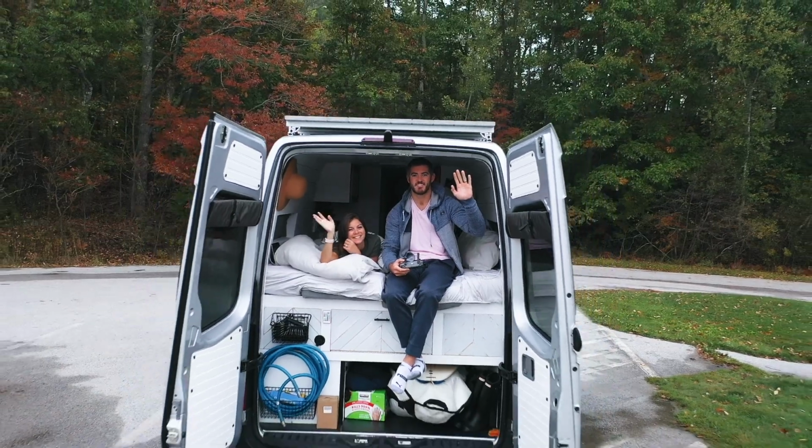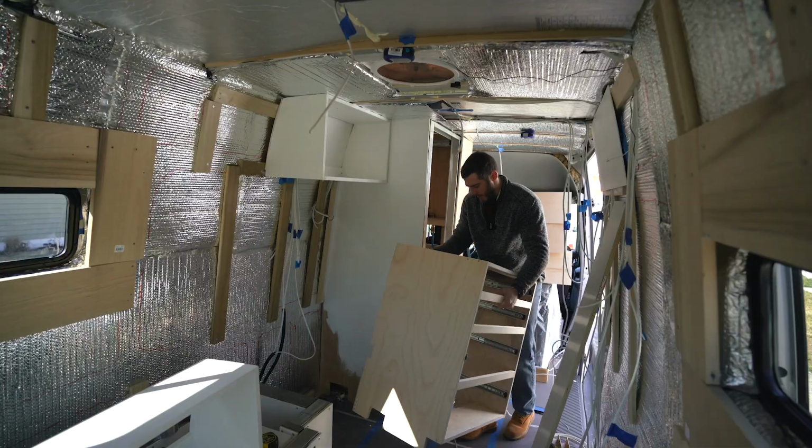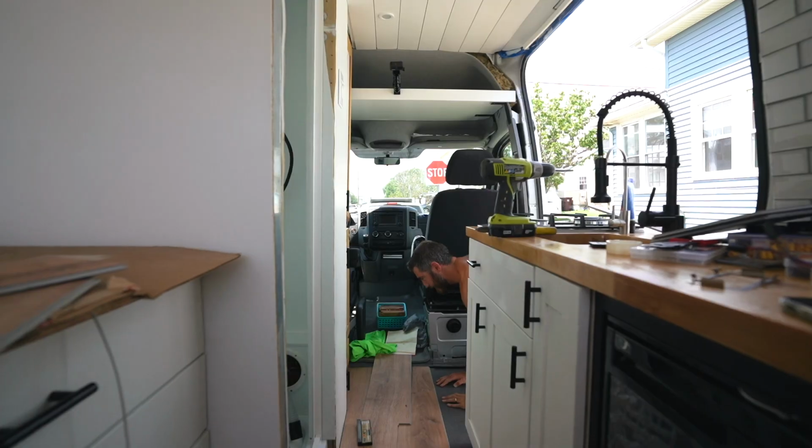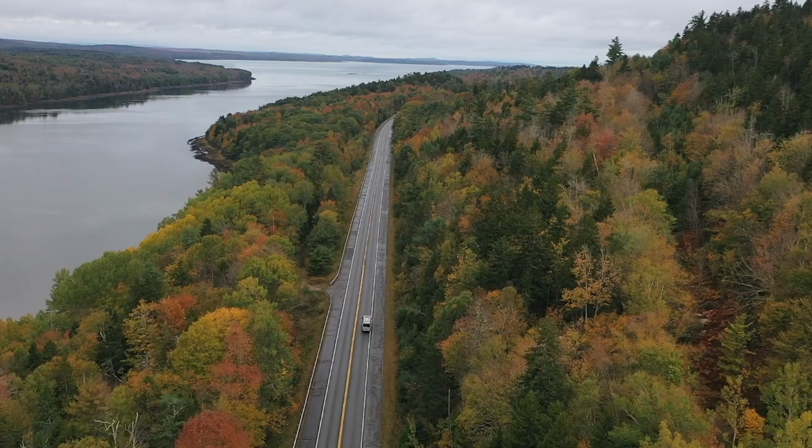We're Kevin and Taylor, and for the last 12 months, we've been converting this Sprinter van into our perfect home on wheels. After a year of mostly Kevin's hard work, we are finally ready to get on the road full time and explore more of our beautiful country.